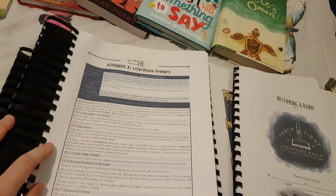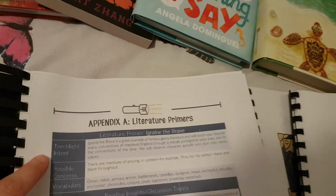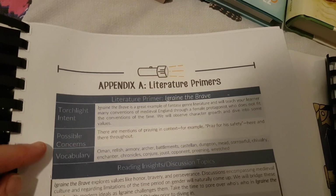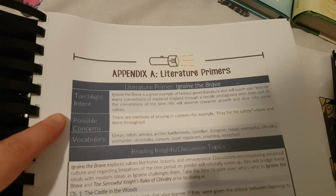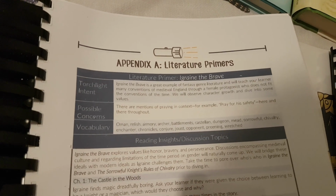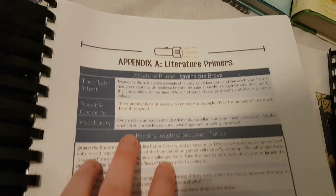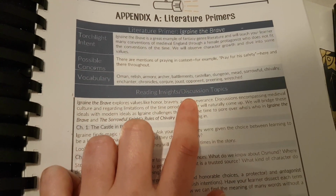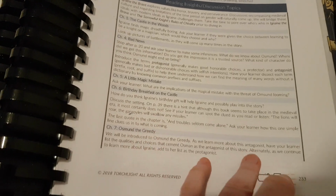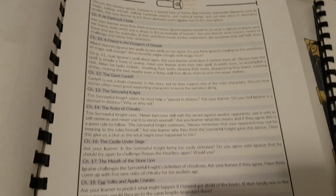It's your literature primers. So basically they've read all the books that are on the list, and at the top they give you intent, so why they picked it to read, which I really love to know. Possible concerns, which is great for me. My daughter has got a very vivid imagination and certain books can be a bit scary, so it's great to know if there's anything I need to watch out for. A vocabulary, and then it goes by chapter for things for you to discuss throughout.